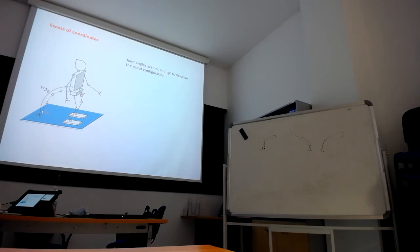So in the excess of coordinates approach, the joint angles are not enough to describe the robot configuration because we also have the floating base. And the idea is to add a virtual kinematic chain of 6 degrees of freedom between an inertial frame that is attached to the lab, to the world, and the base frame, the floating base frame B. And then describe the robot configuration as this floating base pose, position and orientation, and the values of the joint angles.